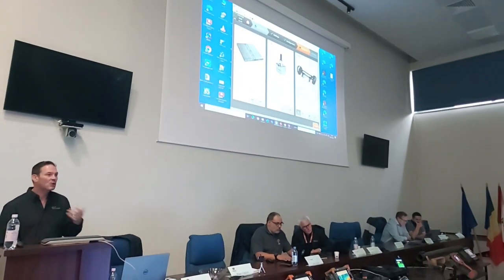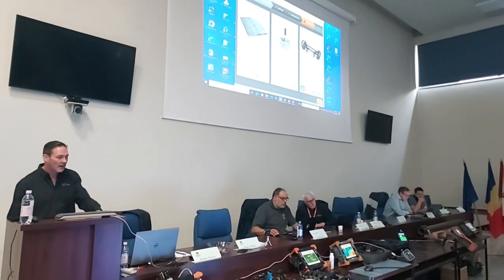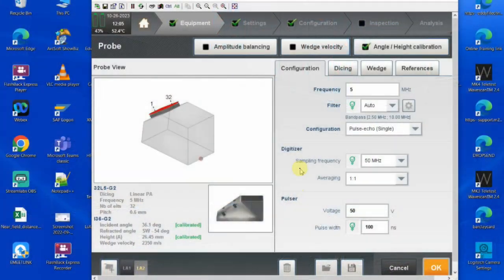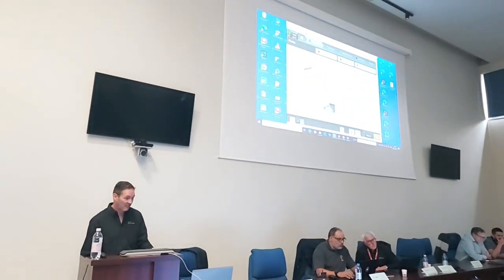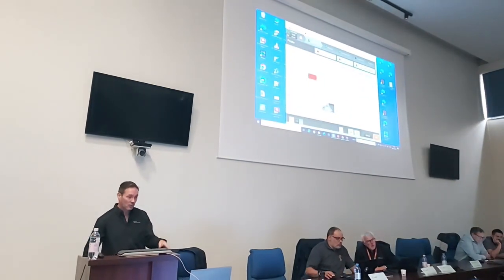Quite simple. On the probe side, the nice thing about this software is that it works with libraries, and the library is here, so I can select the probe. I've already selected the probe because I had to do the calibrations for the setup, which you can see here is calibrated. But in the probe selection, I can select a whole list of probes, not only ours, but also Waygate probes, Olympus probes, you name it. They're there. Or even if you have a probe which is not in there, you can create it by filling in the dicing and the wedge information, and this will give you the same results.